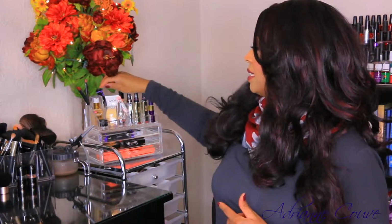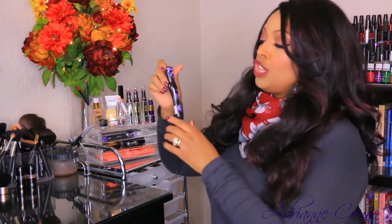And the next product, you might have seen me haul this, is the Essence Lash Princess Sculpted Volume Mascara. I do have favorite mascaras, but some of them are not very reasonable for someone on a budget. I love the Tarte Lights Camera Lashes mascara, it is my absolute favorite, and that's a $23 mascara.